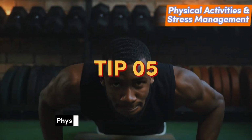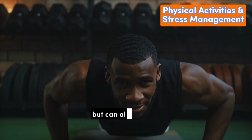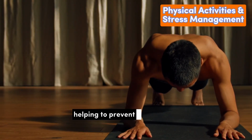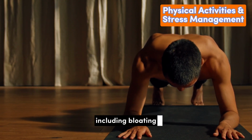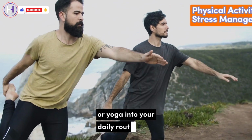Tip 5. Physical activity and stress management. Regular physical activity not only helps improve overall well-being but can also aid in reducing bloating. Exercise encourages movement in your digestive system, helping to prevent constipation and bloating. Additionally, stress can exacerbate digestive issues, including bloating. Incorporate stress management techniques such as meditation, deep breathing exercises, or yoga into your daily routine.